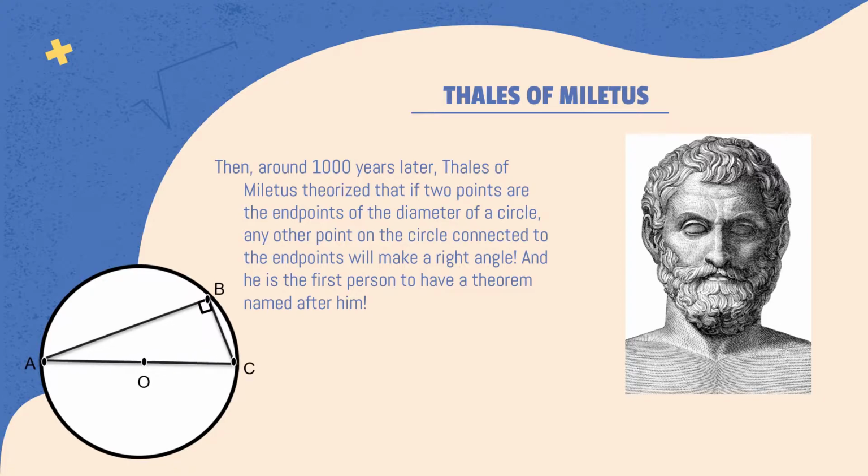Then around 1,000 years later, Thales of Miletus theorized that if 2 points are the endpoints of the diameter of a circle, any other point on that circle connected to the endpoints will make a right angle. And he is the first person to have a theorem named after him.